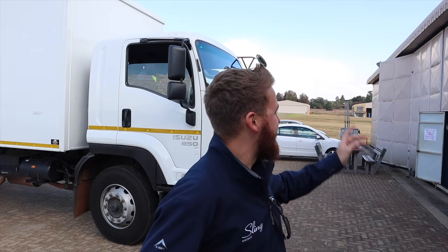That's incredible. So this is our sub-assembly hangar. This is where the actual building happens of the planes. So the parts move in here as essentially just loose parts in a box, and they then assemble it and turn it into the wing, fuselage, empennage, and so on and so on. So cool, let's go have a look.